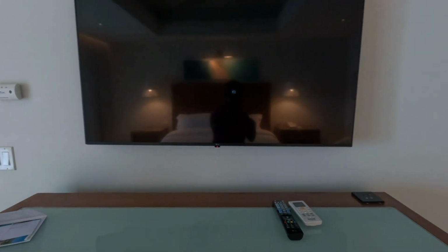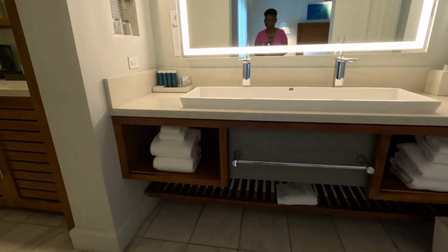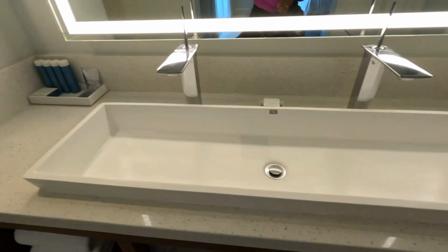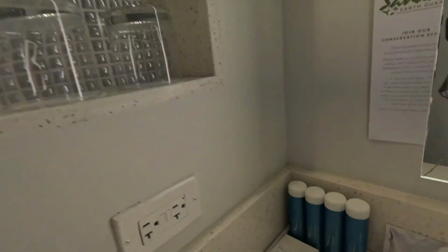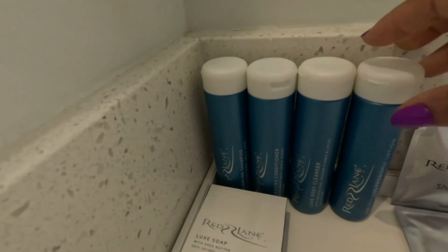And on top of that is your flat screen TV. That was very nice. Let's look at the beautiful bathroom. A big wide sink for 2 people. Some storage here. It comes with shampoo, conditioner, body wash, and body lotion.